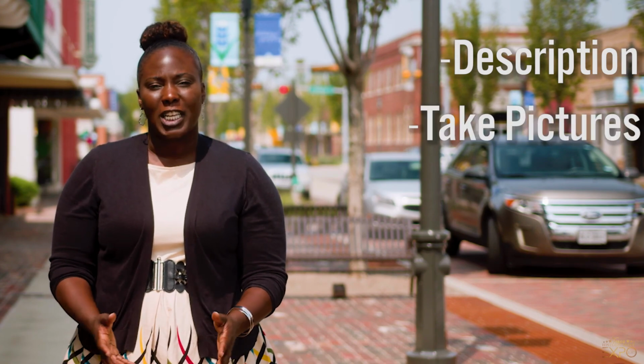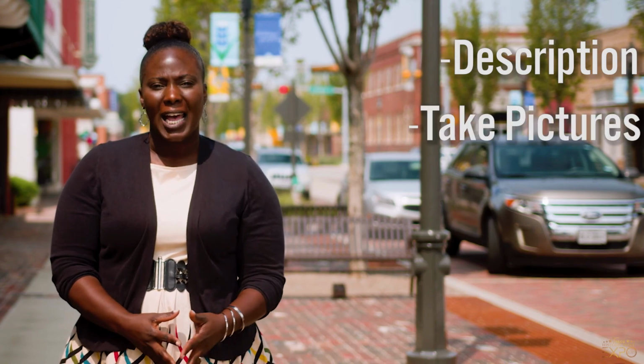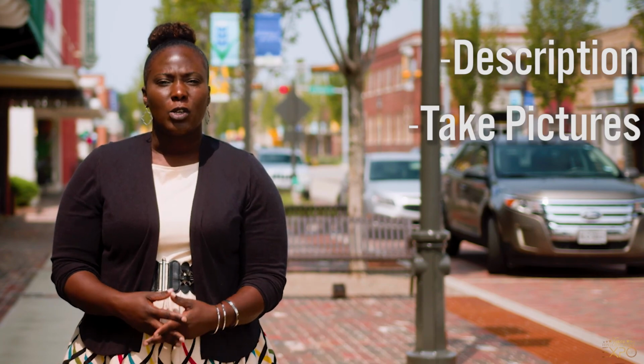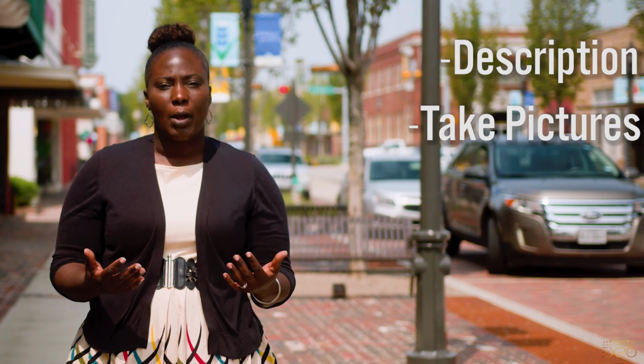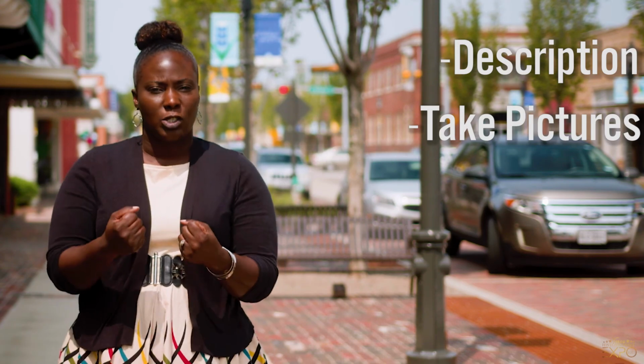Tip number 2, take pictures of these features that your home has. Are the baseboards high? Let's take pictures of that. Do you have built-ins? Take pictures of that. These are the things you want to highlight in your pictures that will bring buyers racing to your home.